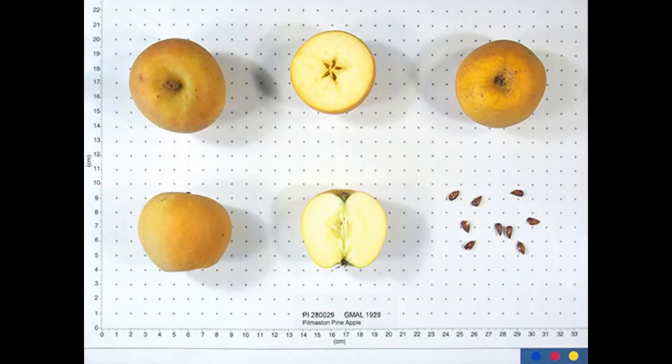As mentioned before in a previous video on the same topic, Pitmaston Pineapple started off as an open pollinated seedling of Golden Pippin, raised by the steward of Thomas Foley in Whitley Court, Mr. White, during the late 1700s. This seedling was later purchased by the fruit breeder John Williams of Pitmaston House, who named it Pitmaston Pineapple, and staged a showing of this apple in 1845 in the Horticultural Society of London.